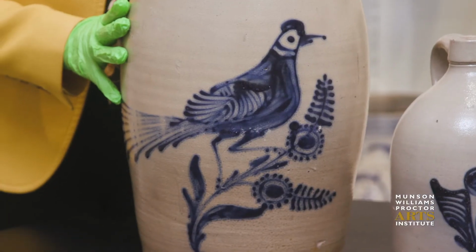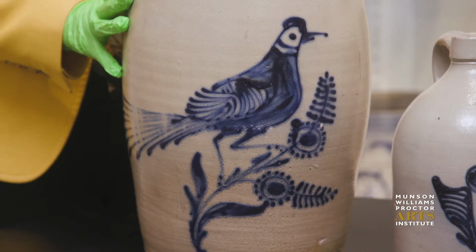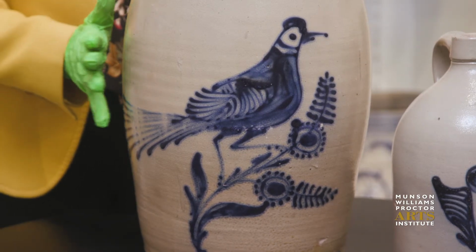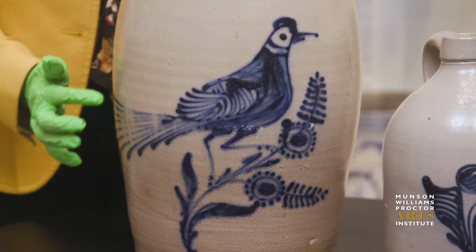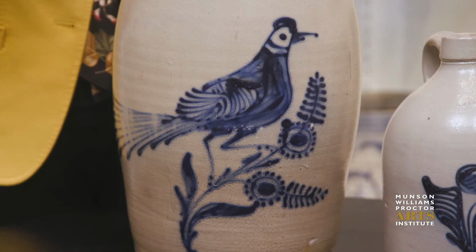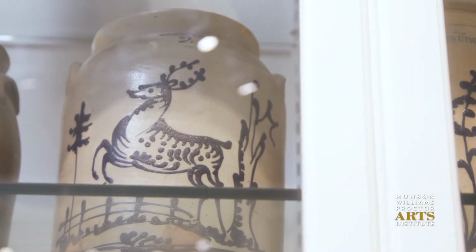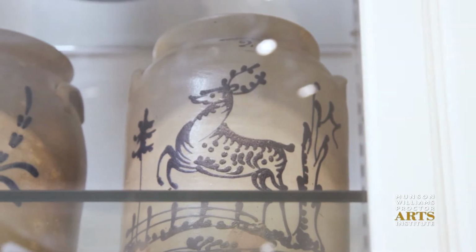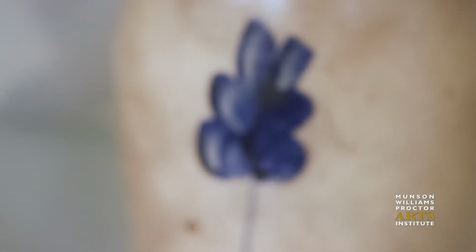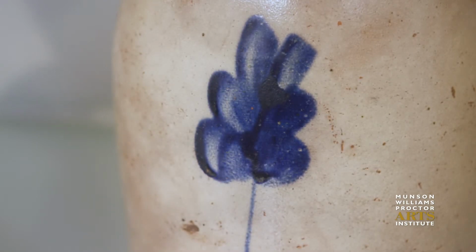So White's Pottery is known for the wonderful blue decorations that were executed either freehand or sometimes with stencils. Birds, like you see here on this butter churn, were one of the popular motifs with great tails, sometimes with a much more rounded tail called a paddle tail. Other motifs include deer, which you see on stoneware made in other places in New England, as well as flowers, baskets of flowers, and sometimes just the name of the company for which the jug or the crock was being produced.